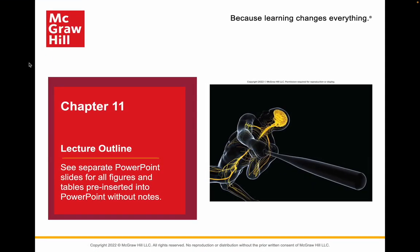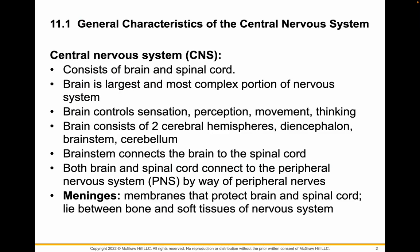Okay, this is chapter 11, our last half of our unit that will be tested on the nervous system. And so we have already mentioned that the central nervous system is the brain and the spinal cord, and super complex, does a whole lot, senses smells and touch and pressure and pain, and it perceives depth and motion and thinking and remembering and problem solving. I mean, all the things, right?